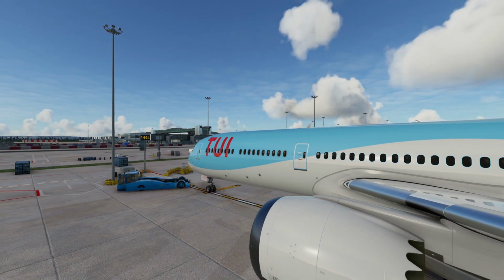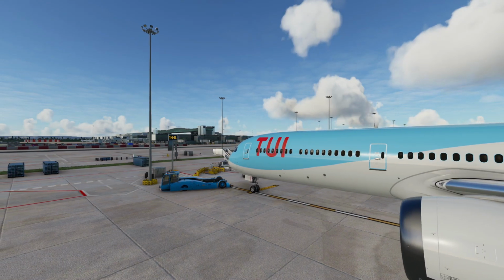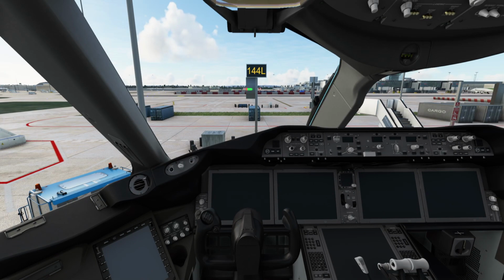Let's hop in the cockpit now, and we'll talk about some features. I'll also display some on the screen. So here we are in the cockpit. You can see not much has changed. I think they might have improved the textures, but I've got to be honest, I haven't flown the default 787s for so long that I can't really remember it. It was just a really buggy aircraft, really horrible to fly.